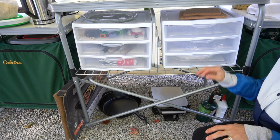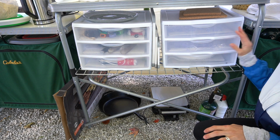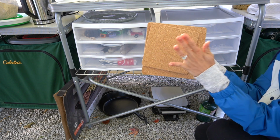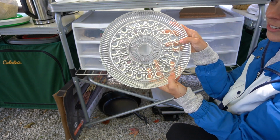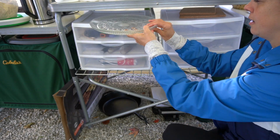All right, so underneath here I have 3 drawer compartments. Now, I did bring these two extra hot pads that I didn't end up using, so I won't bring these again next year. I only used this glass plate, I think, twice, so I won't bring this. This is just an extra thing that's not really necessary.